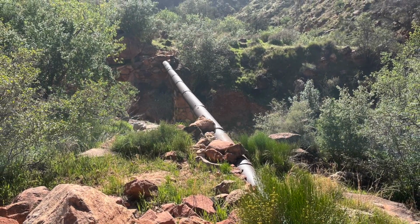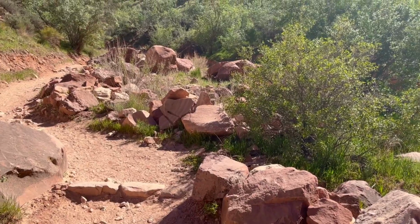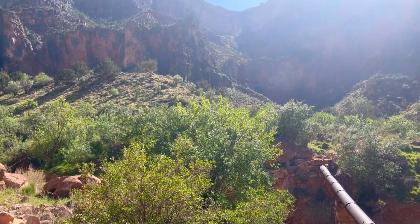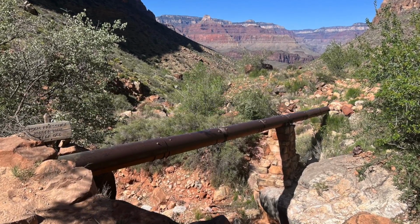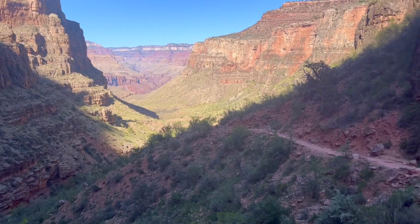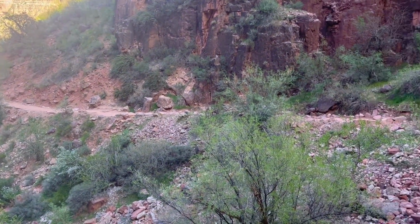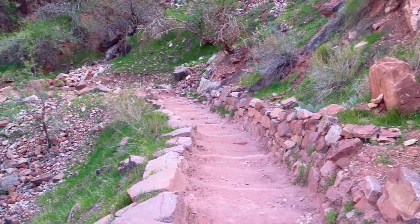As we start heading up the Bright Angel Trail towards the rim, there's a spot here where the water pipeline crosses the wash. The pipeline is basically going to follow the Bright Angel Trail all the way up to the rim, and that's why we're going to be able to get rest stops where we have water accessible along the side of the trail that feeds right in off the pipeline. One of the great things about the Bright Angel Trail is that it can have some shade, especially in the afternoon.